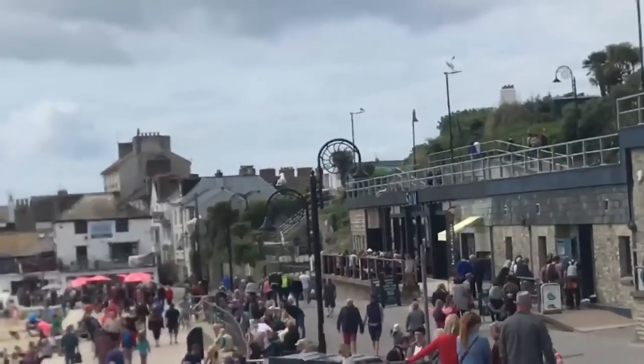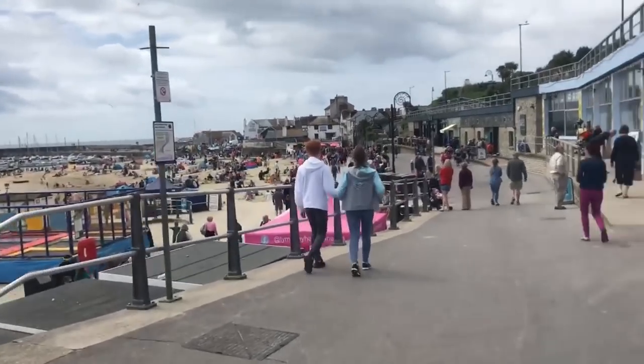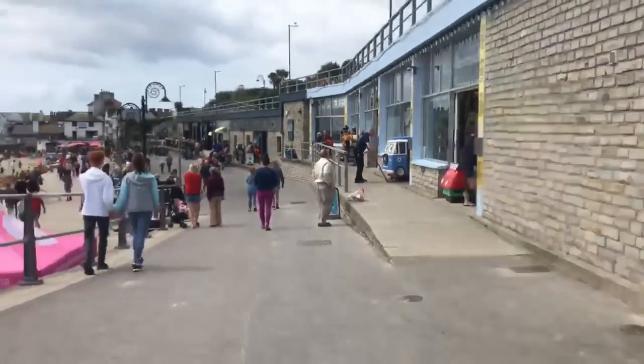I can see a seagull right there. It's a perfect mini beach for parents though, isn't it? Yeah, it is. The shop we're going to is just that one there in case you want to go check it out yourself.